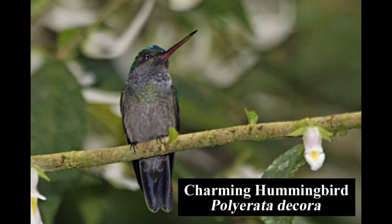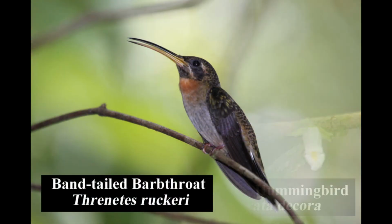The charming hummingbird is endemic to the Pacific lowlands of Costa Rica and western Panama. It is uncommon at lower and middle edges of forests. The band-tailed barbthroat is a fairly common hummingbird of humid evergreen forest and forest edges. Its long dark bill is yellowish below.